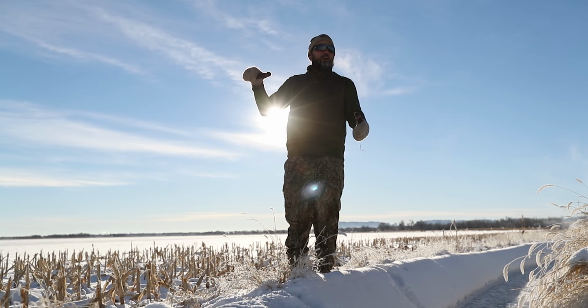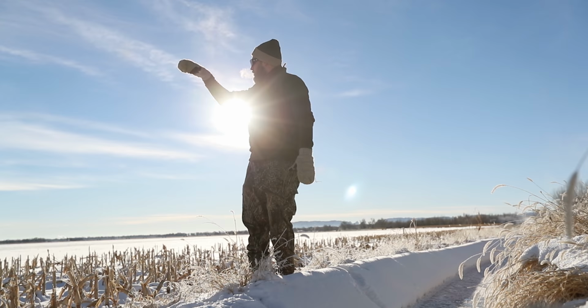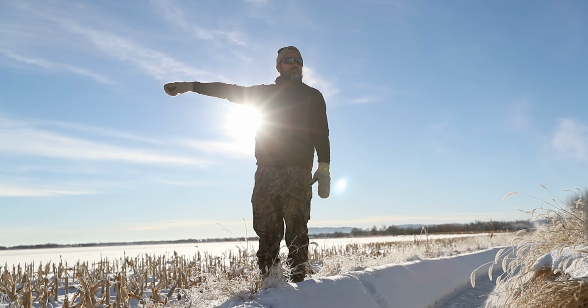I want about 90% of them facing dead into the wind, because even yesterday they were dead into the wind pretty much. I'm gonna walk out, make a mark there. We'll start stuffing some in this corn, face them all this way. The pocket's gonna be straight out, probably from his back truck tire there.